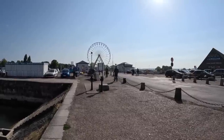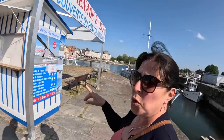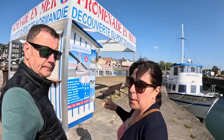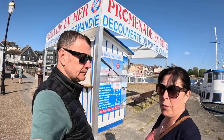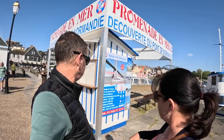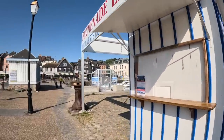I don't know whether you can see this, but at the back of the big wheel, you can just see part of the Pont de Normandie, the bridge that we came over yesterday. And they do boat trips out under the bridge. We're not doing it this time. Last time we came, we did the boat trip and we had a great time. We do recommend it. But after our stroll around town this morning, we're off on the next part of our adventures. It's 16 euros for adults, 9 for children. I do believe the dogs were free.